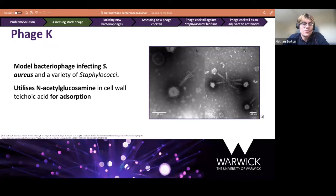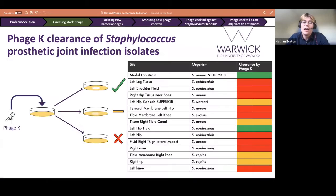One of the first phages we used was one we had in house for Staphylococcus. It's very well studied already, and it's been mentioned a few times in this conference: Phage K. We wanted to see if we could use Phage K to clear these infections. Phage K mainly targets Staphylococcus aureus, but we've got clinical isolates varying from Staphylococcus epidermidis, aureus, warneri, capitis, so we wanted to see if our Phage K could clear our other species of Staphylococcus.